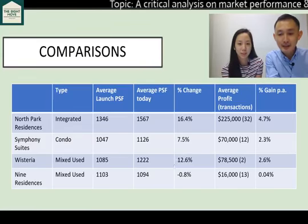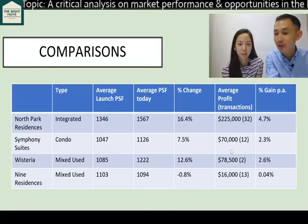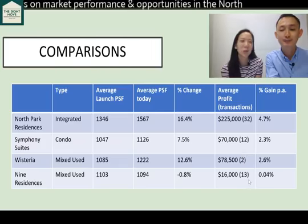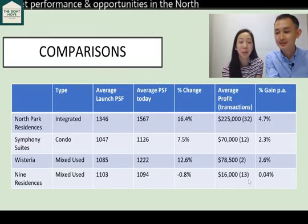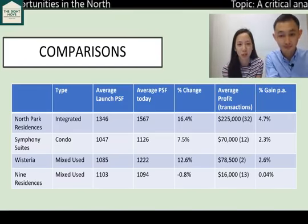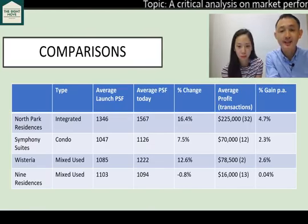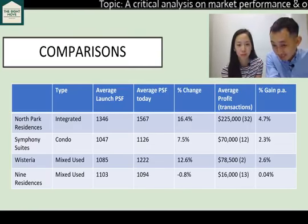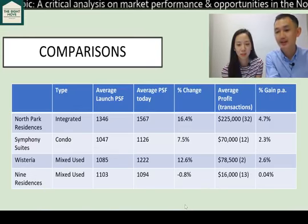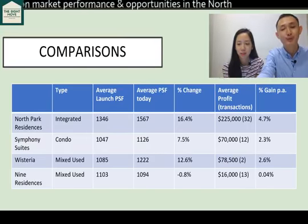For Wisteria, even though the percentage is quite high at 12.6%, we do want to highlight that it is based off only 2 transactions. So we're not sure whether it's an anomaly or the trend will continue, because two transactions don't really give you a lot of data. We will go into this in greater detail on the next point. 9 Residences is negative, and they have averaged about $16,000 in profits. Okay, next point: what can we conclude from all of this?